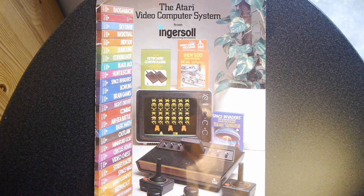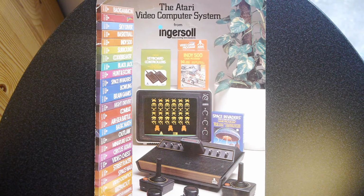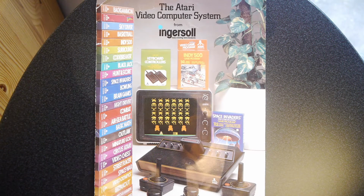Just something a little bit short and sweet this week. A little bit of an addendum to my retro pickups from winter. This was something I totally forgot to show you last time: what came with the Atari 2600.